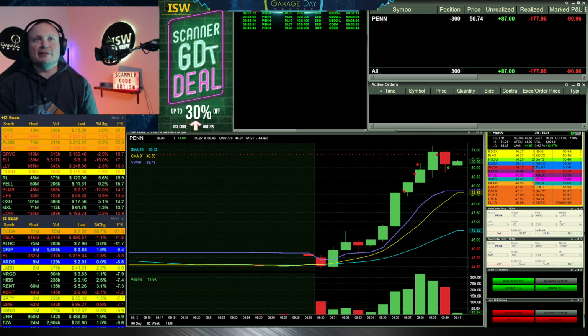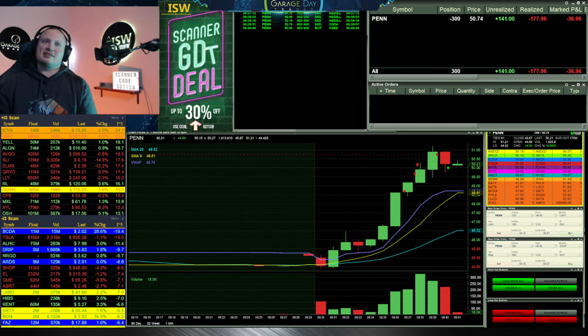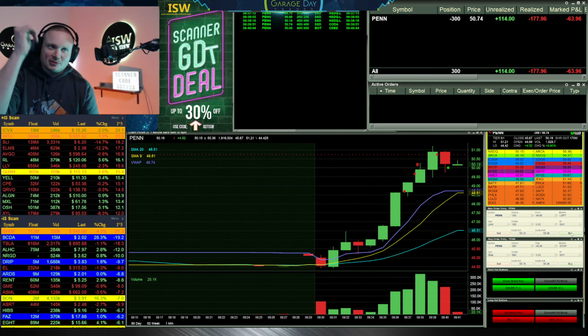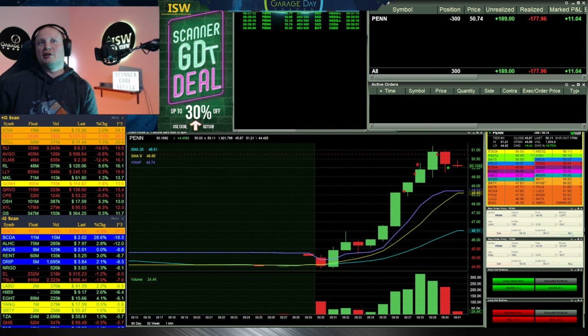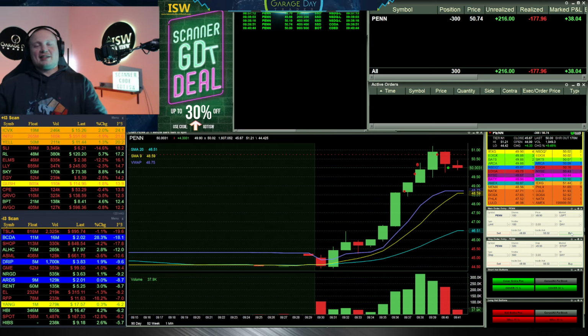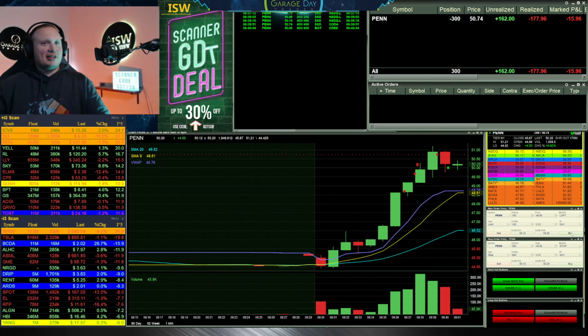but we've still got 300 shares left over now at an average of 50.74. That can more than cover that loss and get us nicely into the profit, especially if it wants to do what most of my trades do, which is those fast moves back in the other direction. That fast move in the other direction here would have been absolutely beautiful. It's what we were looking for. But like I said, PENN did not want to cooperate with trading how I like it to trade today.